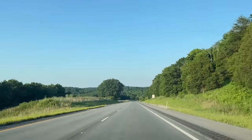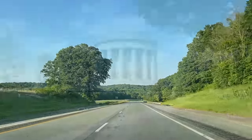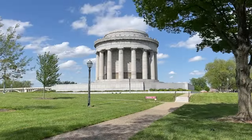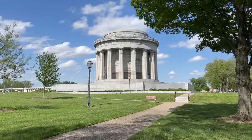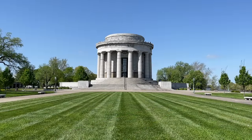The next free attraction takes a long stretch of road, but it's worth it. Located at Vincennes, Indiana, along the Wabash, is the George Rogers Clark Memorial. Dedicated to General Clark and his men that captured British Fort Sackville, it's the largest federal monument outside of Washington, D.C.